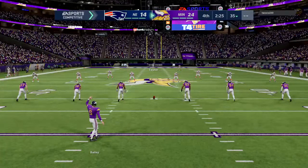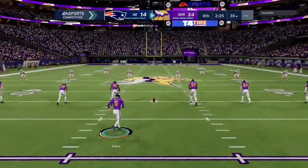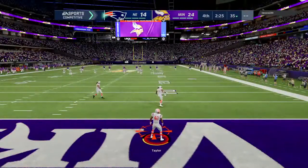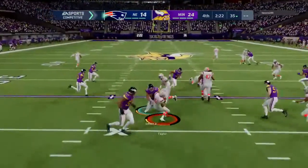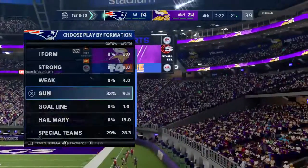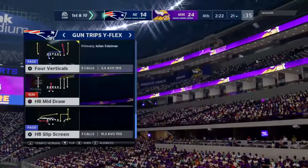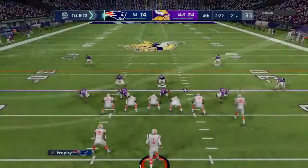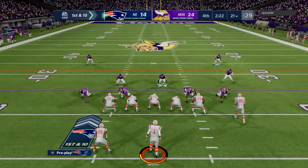Dan Bailey to kick off for Minnesota. Bailey now to kick it away after the touchdown. Fielded a couple yards into the end zone, and he'll be dropped at the 21-yard line. So bringing it out of the end zone proves not a good decision. Loses him about 4 yards. The Pats at the line, ready to go, and they're hoping to redo their efforts in the last drive when they got into the end zone.